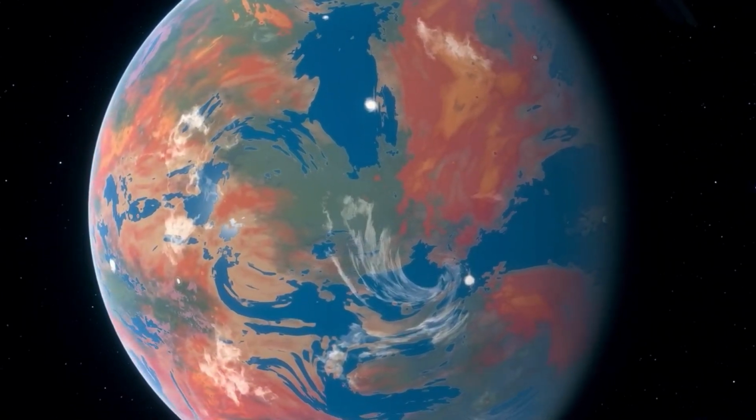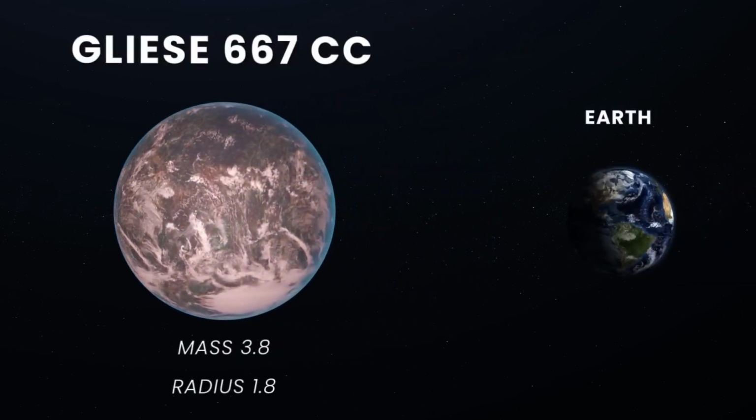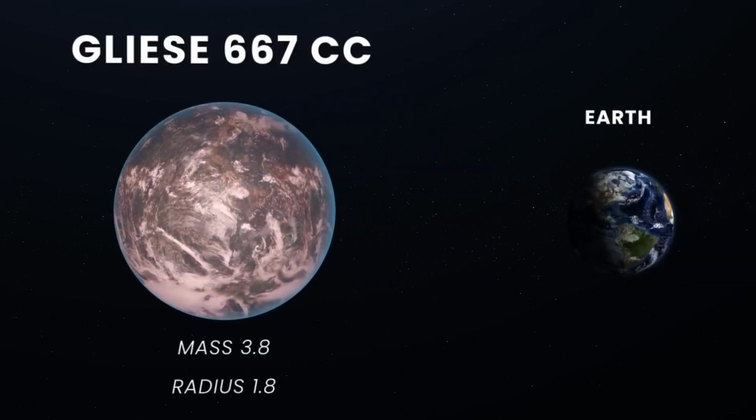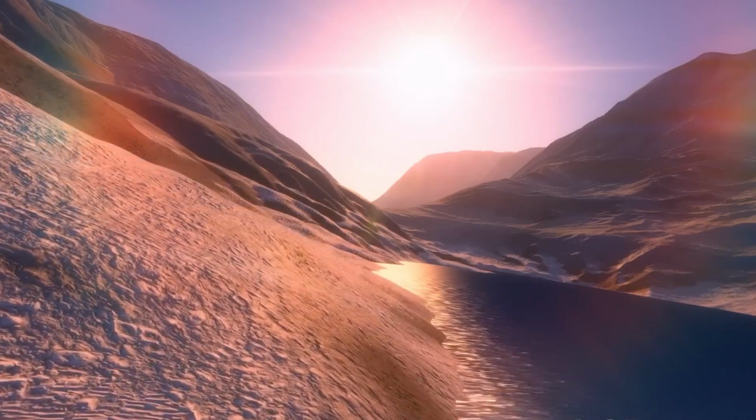So if Kepler-22b has water but no atmosphere, scientists think the average temperature could be around 12 degrees Fahrenheit. But if there's also an Earth-like atmosphere, the temperature could reach 72 degrees Fahrenheit. That would be nice. And finally, 1 year there is equal to 290 Earth days, about 9 months.